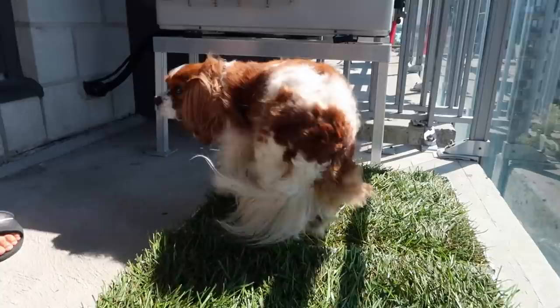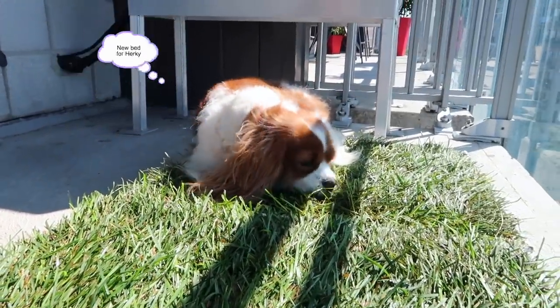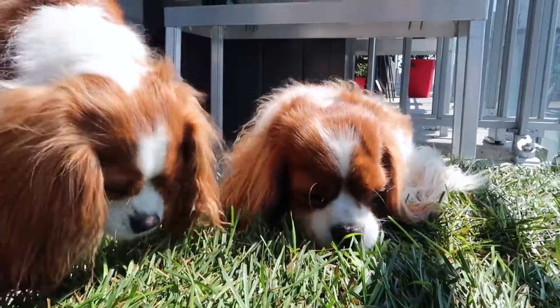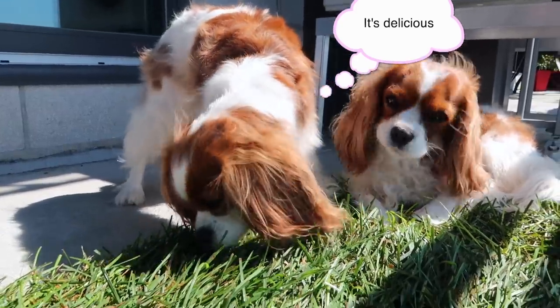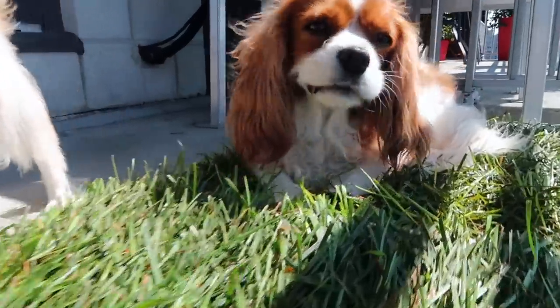The experiment starts. So, Herky just decided to lie in it and eat it. They love grass. They love real grass. Oh my god, they're just eating it. Herky, that's not dinner. That's where you pee now. It's where you pee.